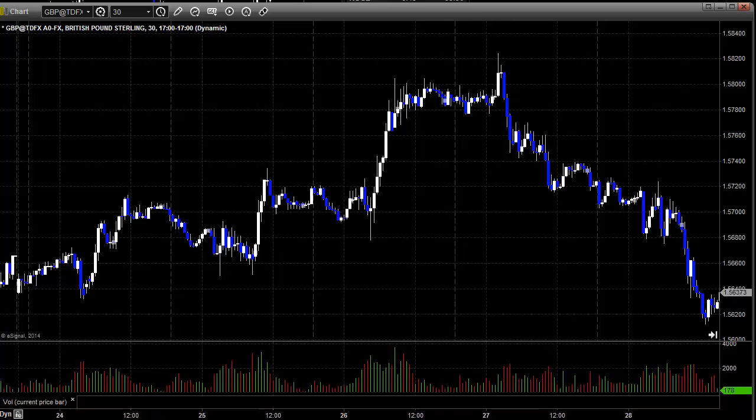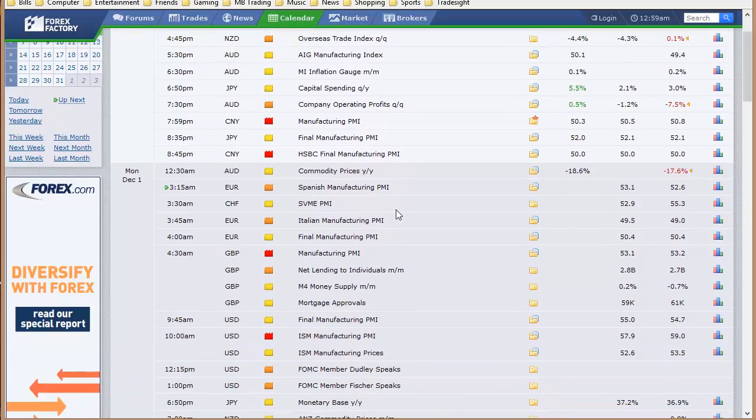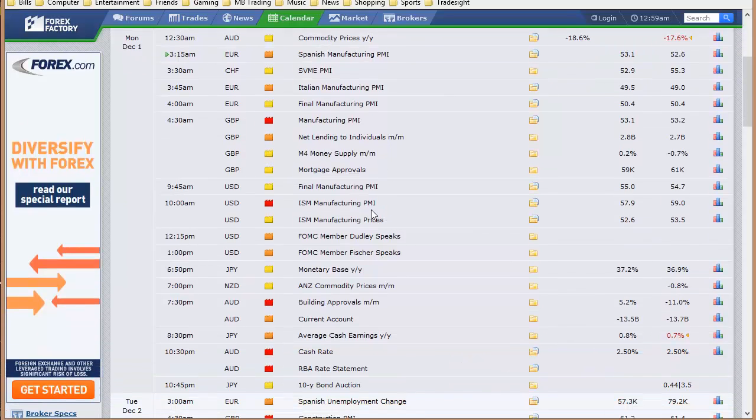What do we have coming out this week? Well, let's take a look. So it's Sunday now. We have some data that's already come out from Australia and New Zealand. We've got the capital spending number from Japan, company operating profits from Australia, manufacturing PMI out of China, and then Australian commodity prices. That's already come out now. This is a little later than we usually record this, so we're heading into the week from the long holiday weekend here in the U.S.